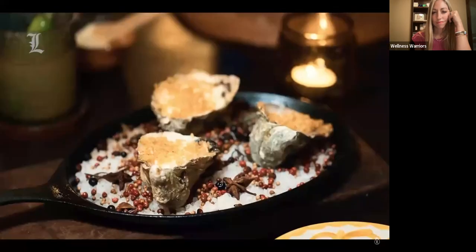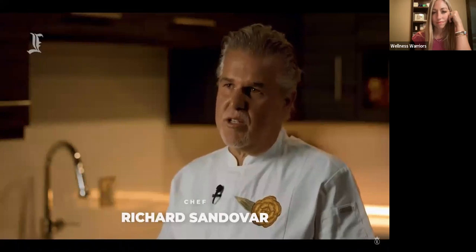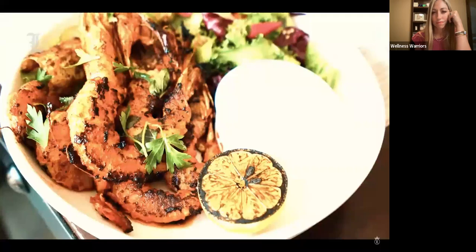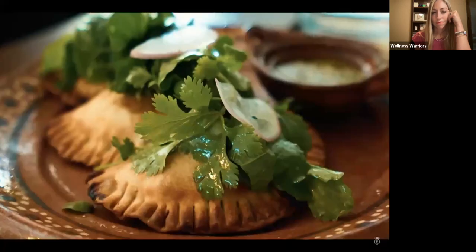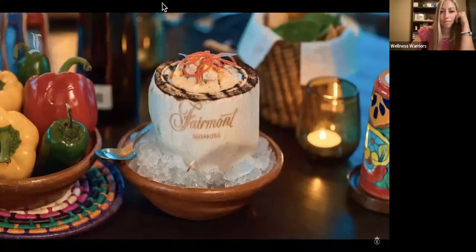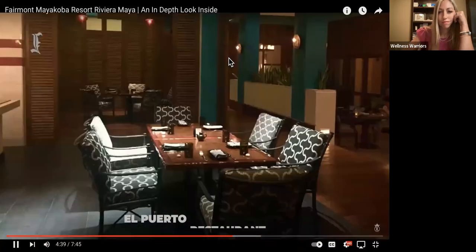A partnership between the resort and celebrated Mexican-born chef Richard Sandoval brought revamped dining spaces featuring open terrace seating, open kitchens, and designer decor, plus 3 gourmet a la carte restaurants with elevated menus showcasing Mexican and Latin fusion dishes, like Chipotle Miso Black Cod at the popular El Puerto restaurant.